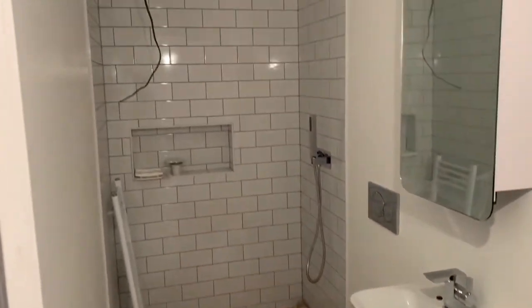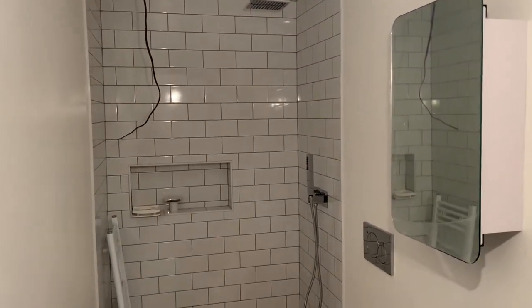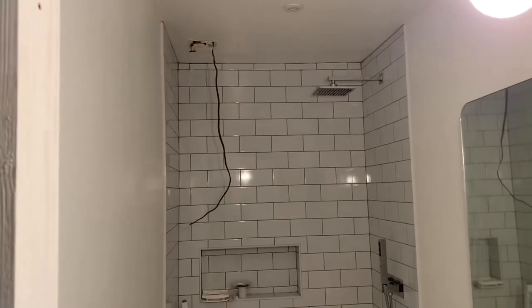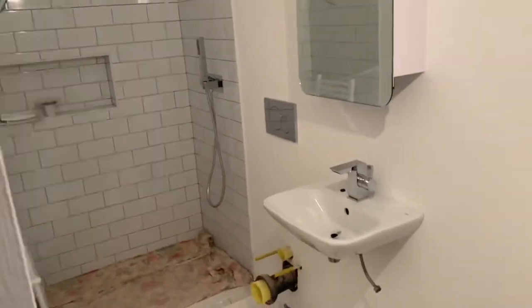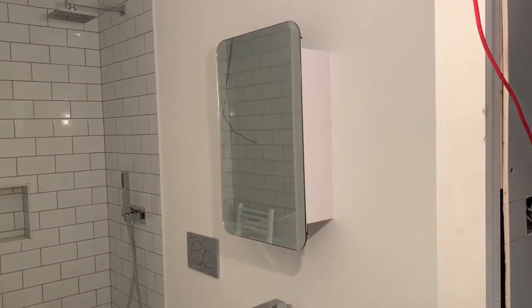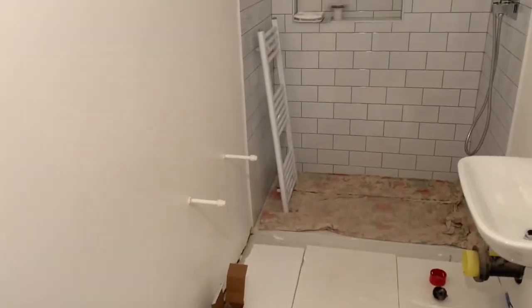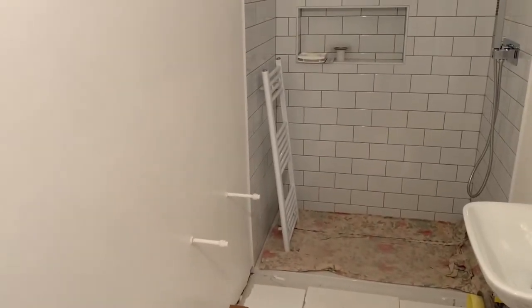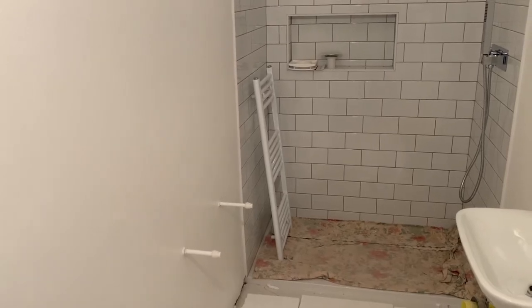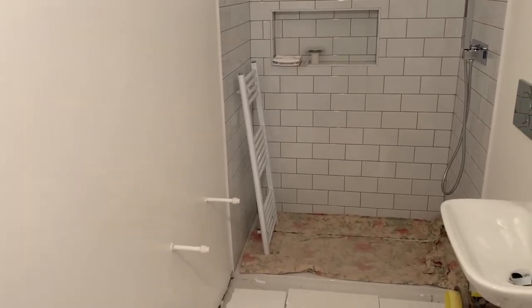And here's where I'm currently working at the moment. You can see now that we've got the tiles up in the shower cubicle. I fitted all the shower stuff yesterday. I just need to put the extractor fan in up there. Now we've got the sink in and the toilet flush, and I managed to get the cabinet up yesterday as well. We've just got a slight issue with the radiator in that the pipes are slightly too far apart. So I'm working with my plumber to see what he wants to do on that, and then we'll think of the best course of action.